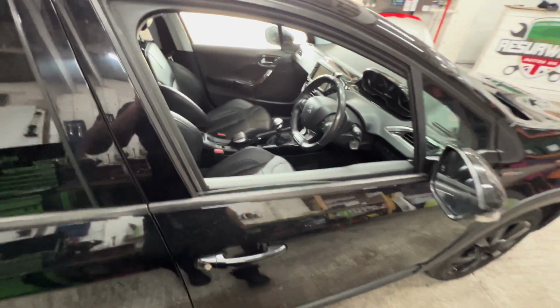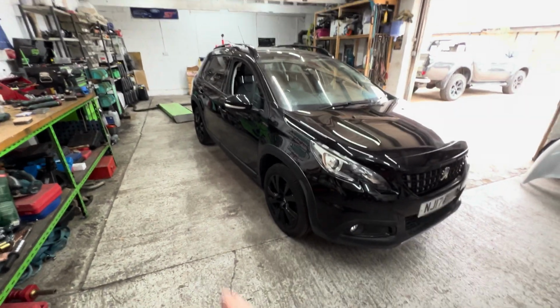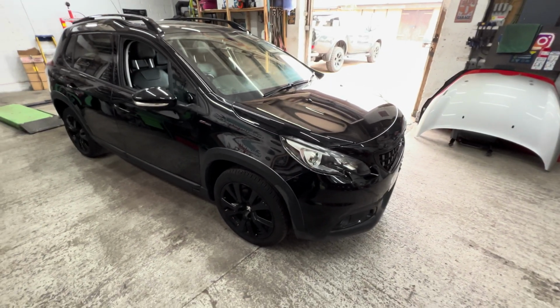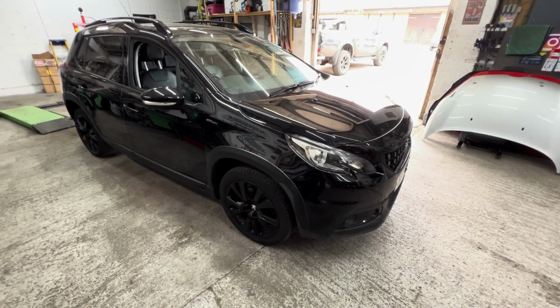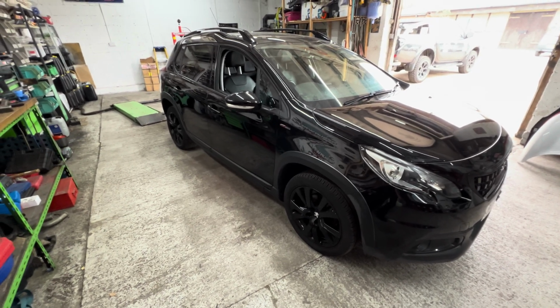What a day, guys! I have absolutely run out of time. I cannot do any more on this car. There's no point properly cleaning it inside and out, because I haven't got the logbook, and we're just going to be waiting for that to turn up. Once that turns up, we're going to give this car a good clean inside and outside again, ready to go up for sale.